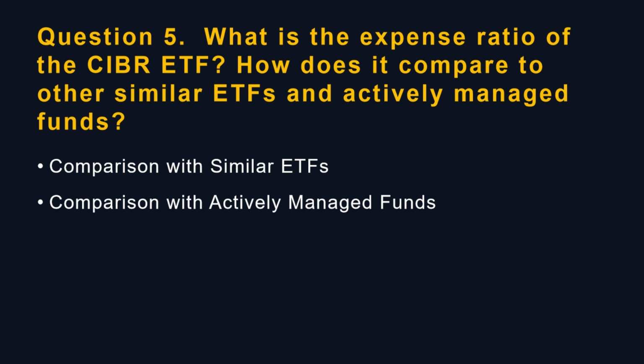Higher expense ratio ETFs: some competing ETFs might have slightly higher expense ratios, around 0.65% to 0.75%. This could be due to a more complex replication strategy or additional services offered by the ETF provider. Evaluate the trade-off between fees and potential benefits before making a decision.